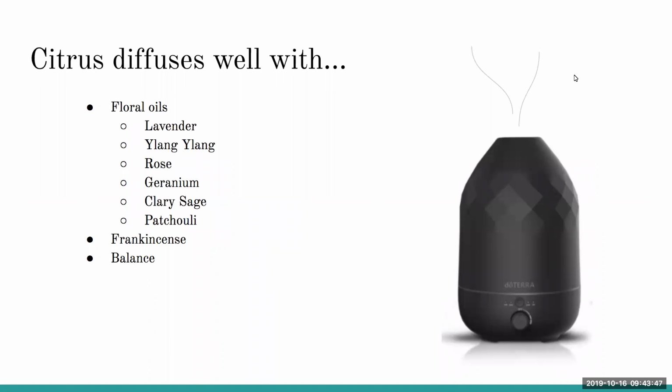So what do they diffuse well with? Darn near anything. They're great with different floral oils: lavender, ylang-ylang, rose, geranium, clary sage, patchouli, frankincense, balance. You know what, I haven't put my favorite combination on here yet. My favorite summer combo with my green mandarin has been pink pepper. Since it's gotten a little cooler, I have started it with cassia. And that's been my kind of favorite internal usage of citrus oils lately.